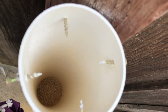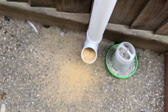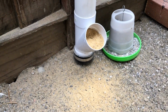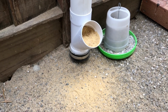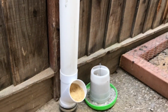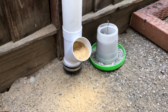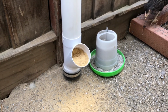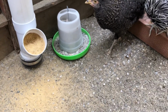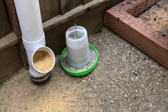So you can see down in there we have regular old chicken feed, and it fills this whole tube. Down at the bottom we have a rubber base, which is a drain pipe base, and it's just on there with a hose clamp, and the feed travels down this whole tube. I would say it's probably 3.5, maybe 4 feet tall, and it lasts me about a week. I do keep an eye on it and check it, but it lasts me about a week before I have to fill it up. And then next to it I just have free choice crushed oyster shells, so that they can pick those if they want to.